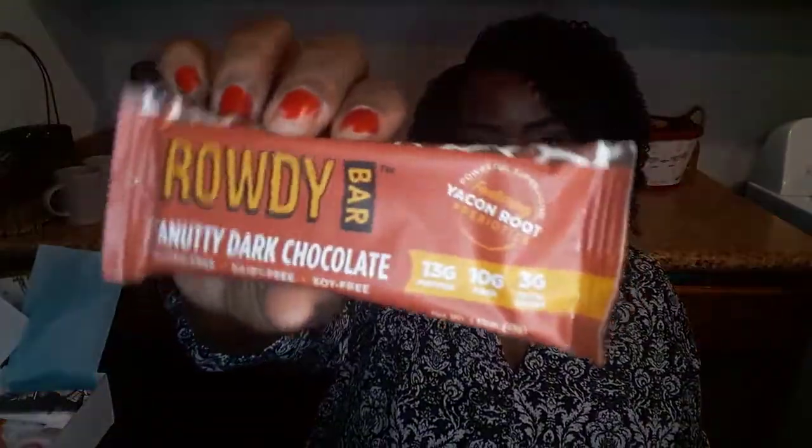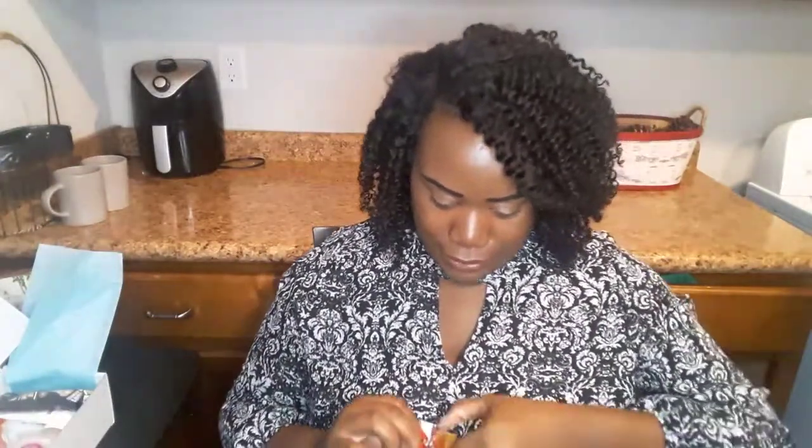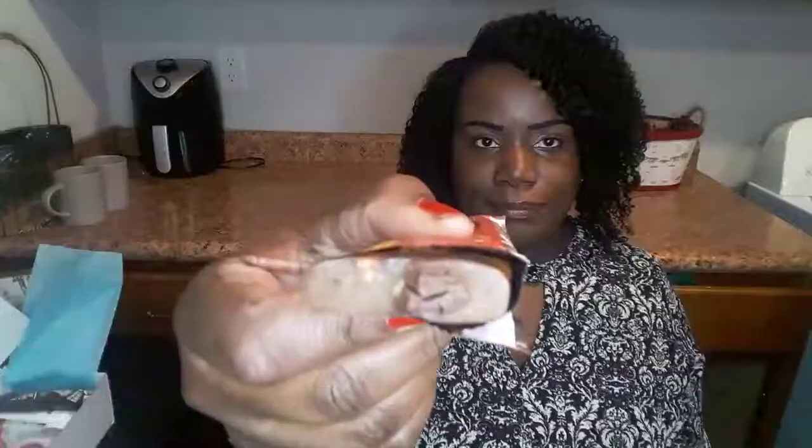Rowdy bar has the Peanutty dark chocolate, and it has 13 grams of protein, 10 grams of fiber, okay, and 3 grams of total sugar. Wow. So, you guys already know I gotta try this out. Smells good.